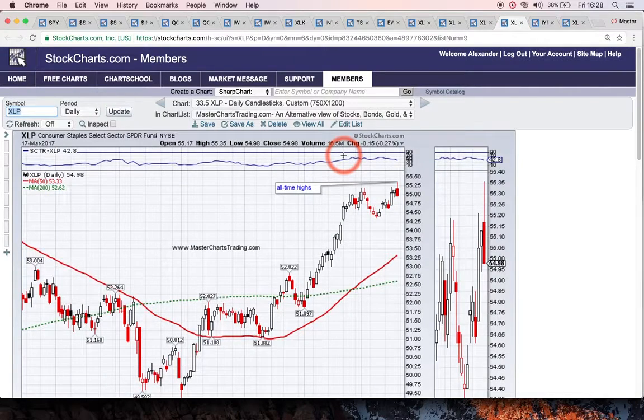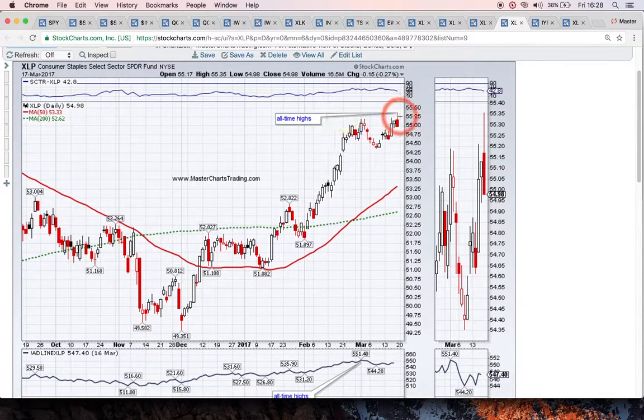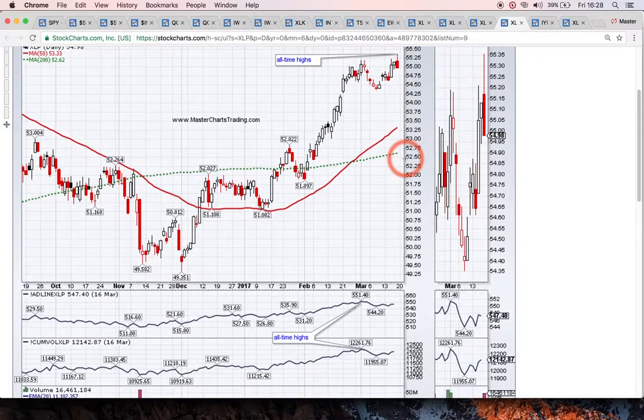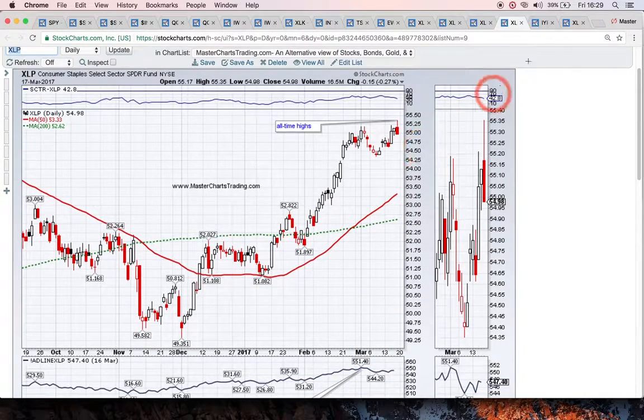Moving even further towards the defensive part of the market, here's XLP, consumer staples, and this candle is certainly not looking great. This could be like a shooting star and a daily bearish engulfing. So maybe we'll move a little bit lower, to retest the lows here from March. But this is still a bullish chart, and advance-decline lines are also at all-time highs. So again, I would not short it.